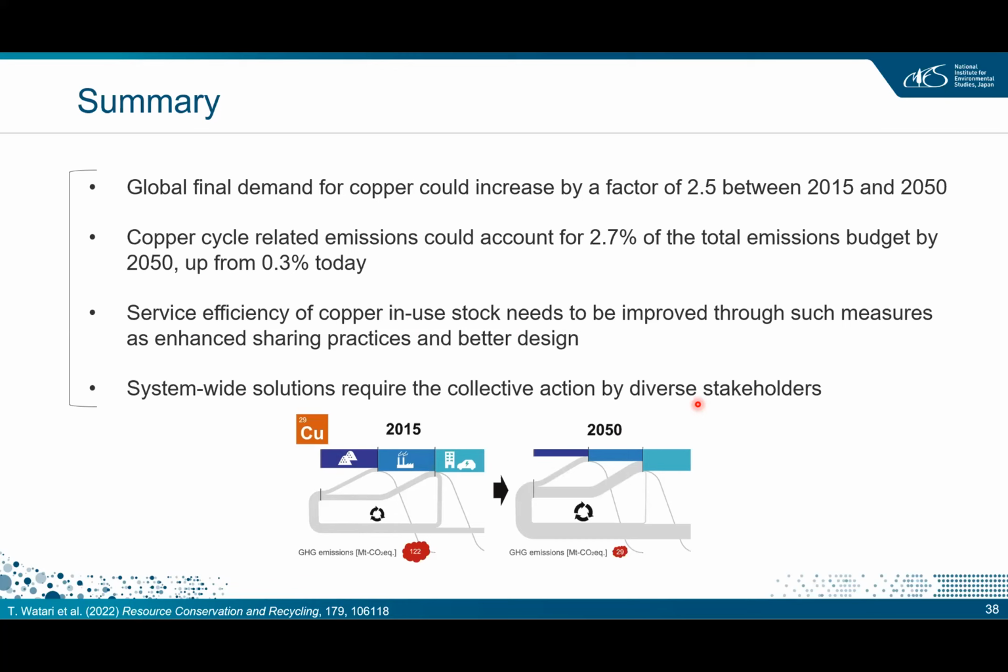Okay, this is a summary of the findings from this particular case study. The paper is also open access, so you can download it and read it for free.